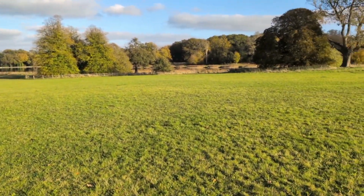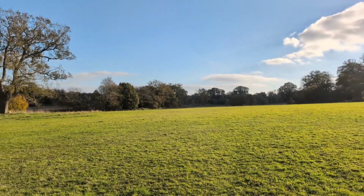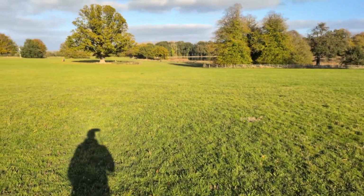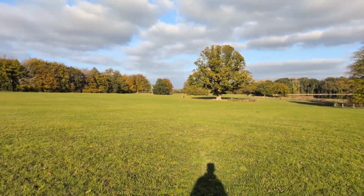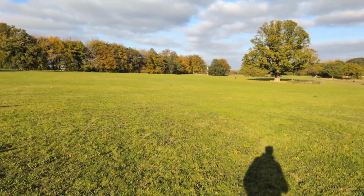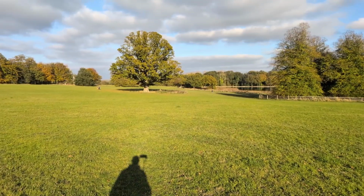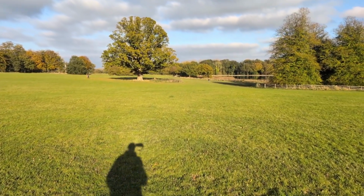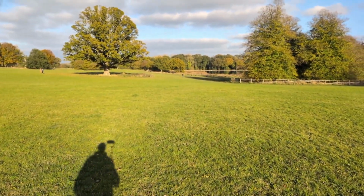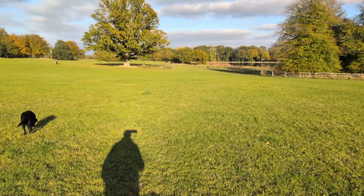Just give you a bit of a look as we go round. Again, like I said, it's quite open here. If you do ever come to Blickling at certain parts of the year, this field that we're crossing at the moment, they normally have the Aylsham show. So where you'll see amusements and plenty of farming and horses and them kind of shows, but that's all on this land just here.